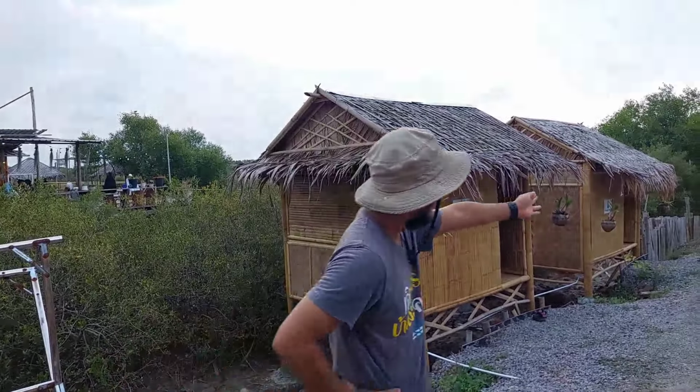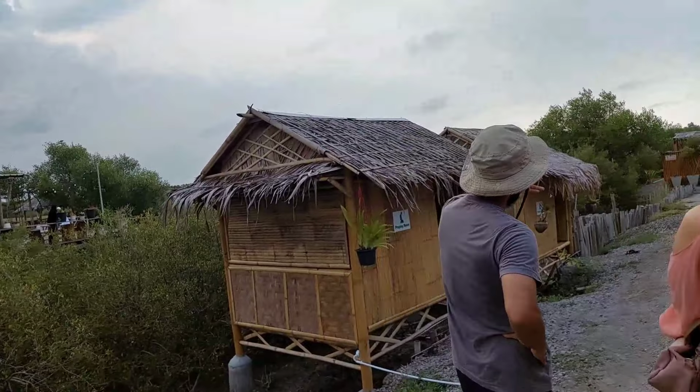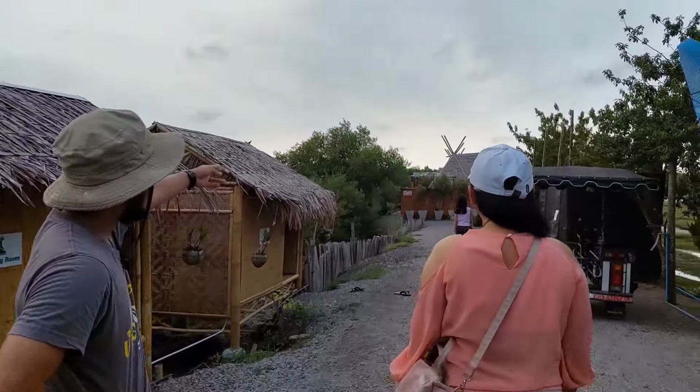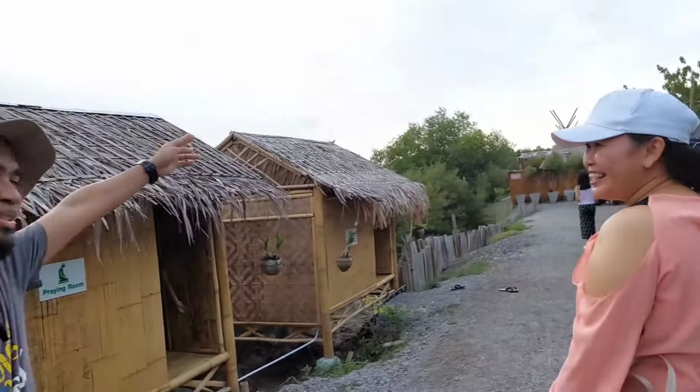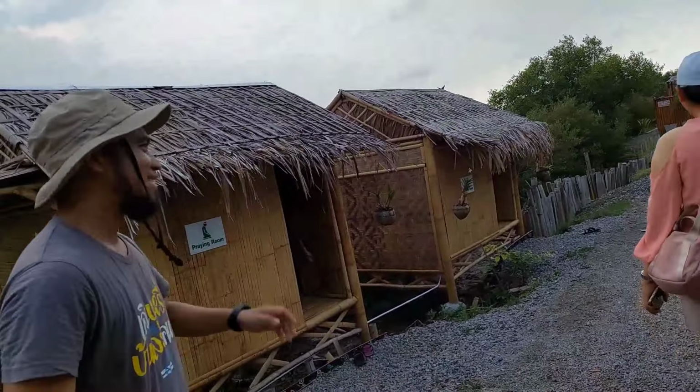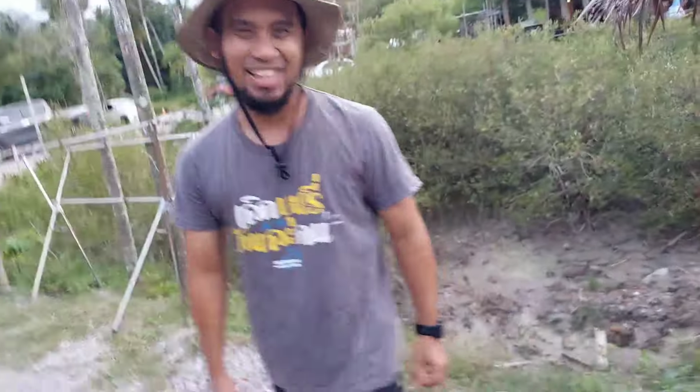Yes, you go this way. And you can go along the bridge over there, along the bridge to the sea. You can see the sea. Okay, I will go there. Yes, you can go. Relax. Okay. Thank you.